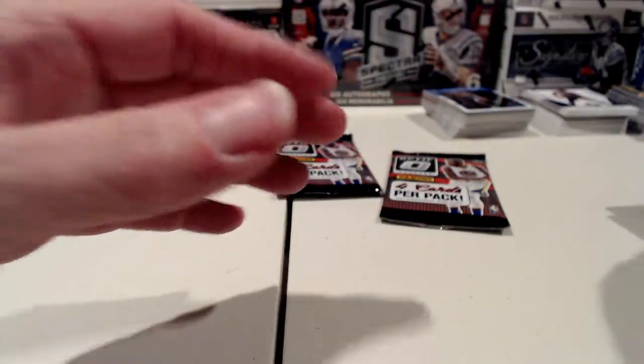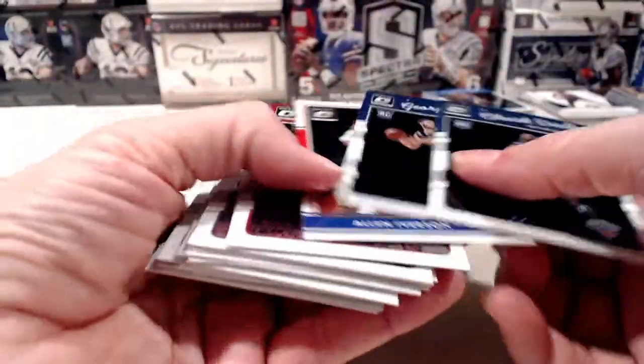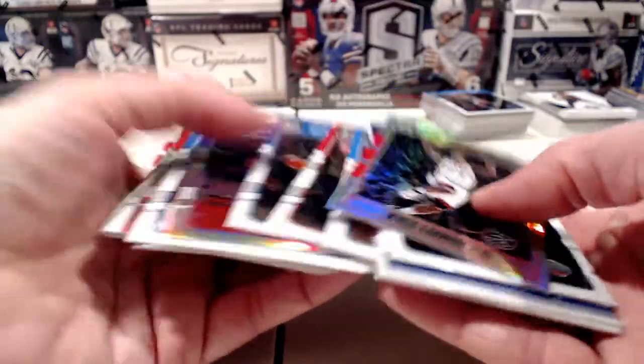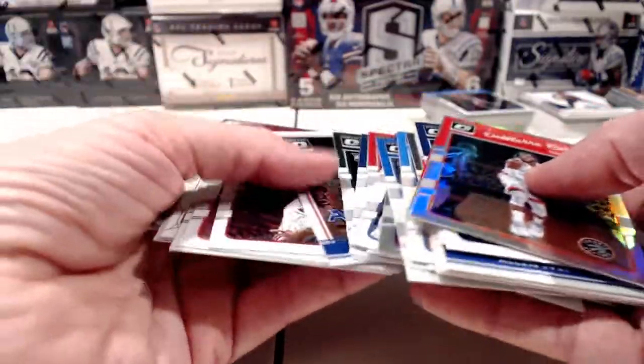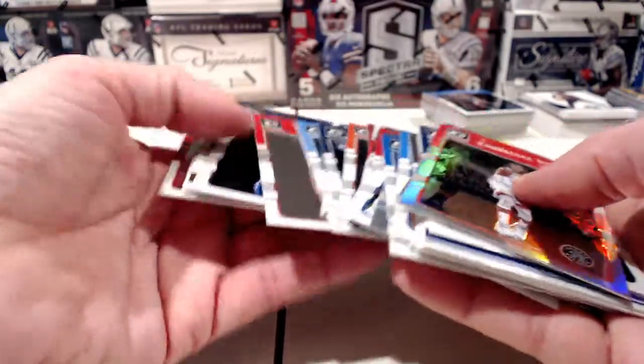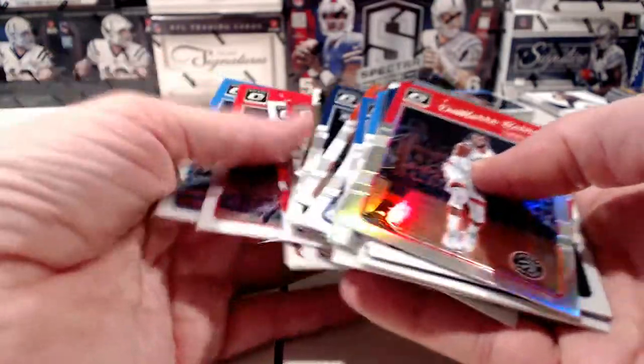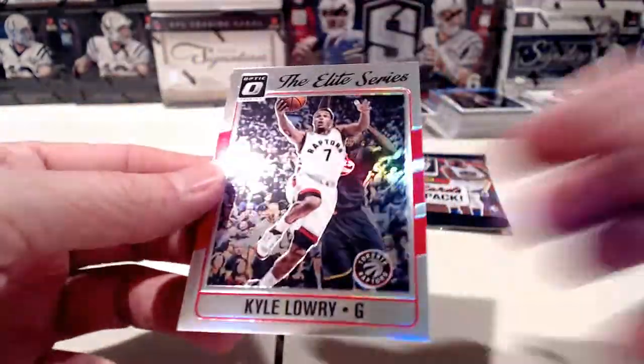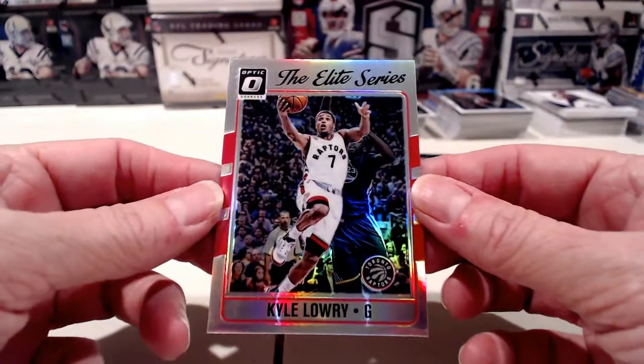Yeah, with the overhead lighting, it can sometimes make it not as obvious on the refractors until you get them in the pile with everything else, and then you hold them flat as opposed to holding them up to the camera, and then they pop out at you pretty easily because there are 2 more that I just pulled out of there. The DeMarre Carroll is a refractor for the Raptors, and the Elite Series Kyle Lowry, also a refractor.